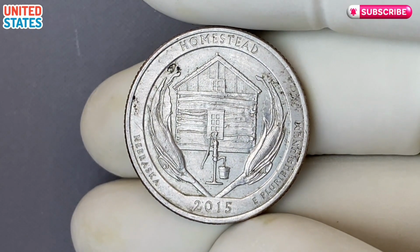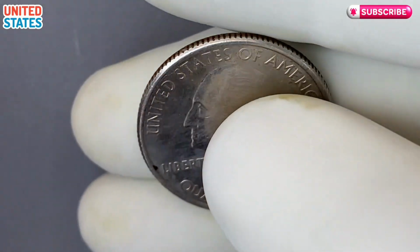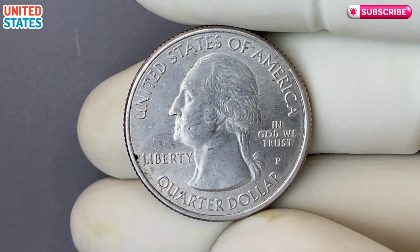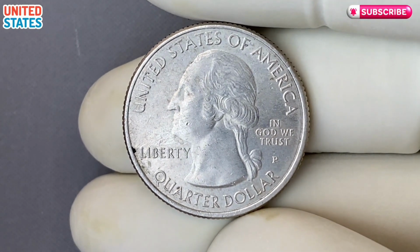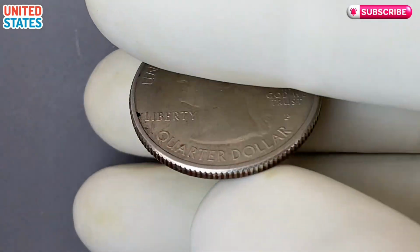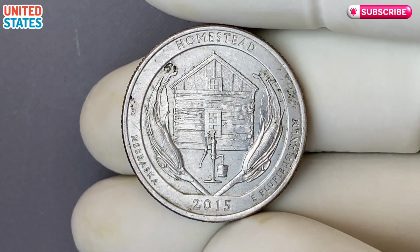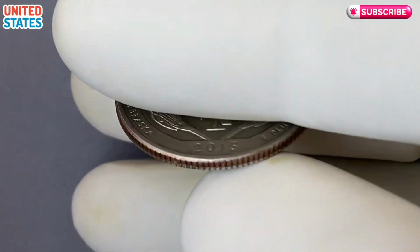In conclusion, the 2015 Homestead quarter is more than just a commemorative coin, it's a potential goldmine for collectors. If you happen to find one of these coins with a double die error, you could be holding onto a piece of numismatic history that's worth $34,000. So, take a close look at those 2015 Homestead quarters you have lying around, and don't forget to check for any signs of doubling. Who knows? You might just be sitting on a rare and valuable treasure.